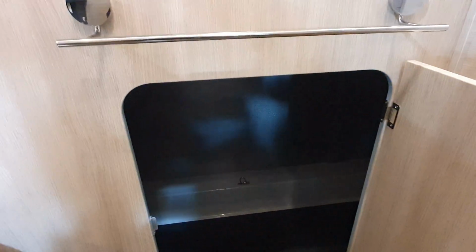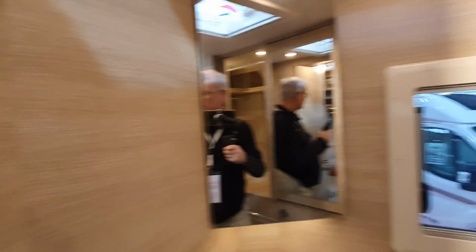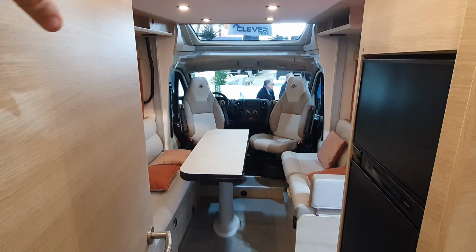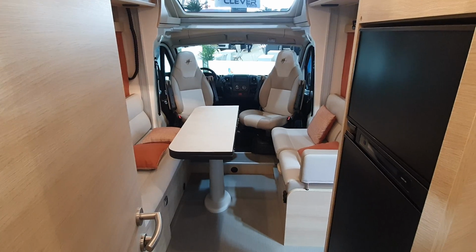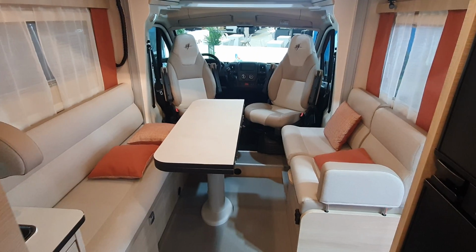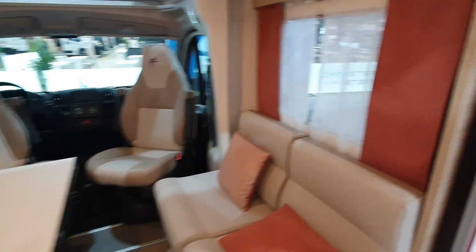How much space is there in the garage? Well, you can't see because it's all dark, but there's quite a lot of space in there. So, if I could have the rear end of this vehicle with all this fantastic storage, and one or two of the features of the front end, that would be great. But the problem for me is some of these quality things. Oh, what a pity.